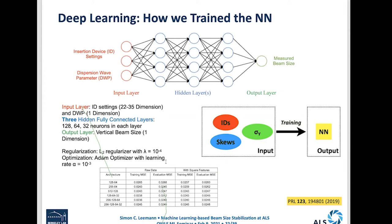I'm not going to go into a whole lot of detail here on the network topology. It's a very simple network. It has just three layers. It's fully connected, and training doesn't take a whole lot of time. Nevertheless, the predictive quality, and I hope I can convince you of that with some data later on, is really very high and definitely good enough for us to start using it.